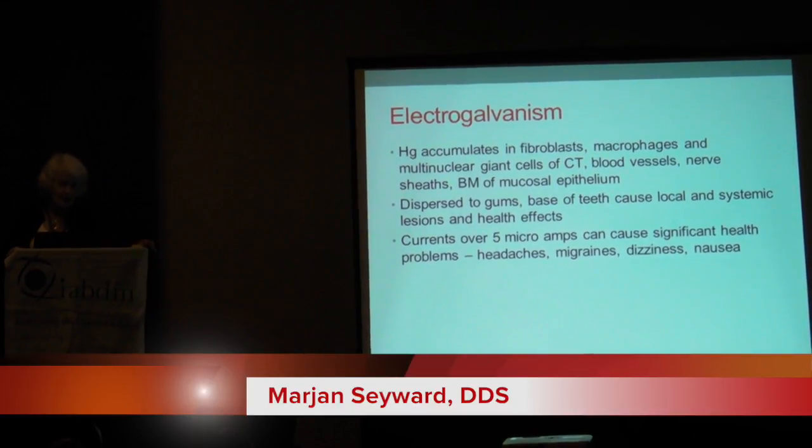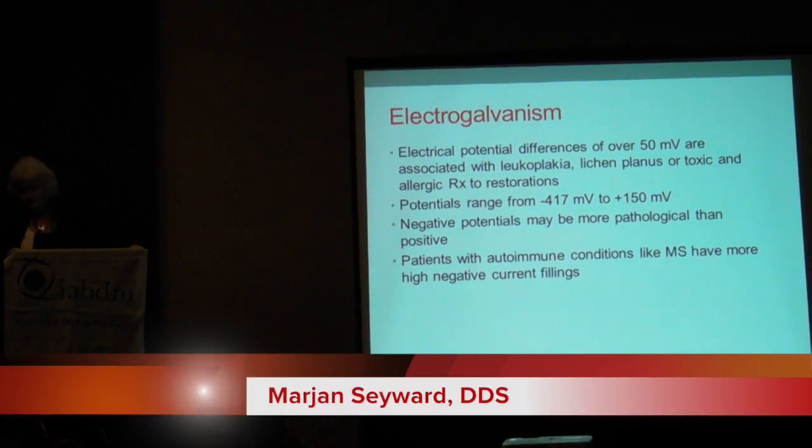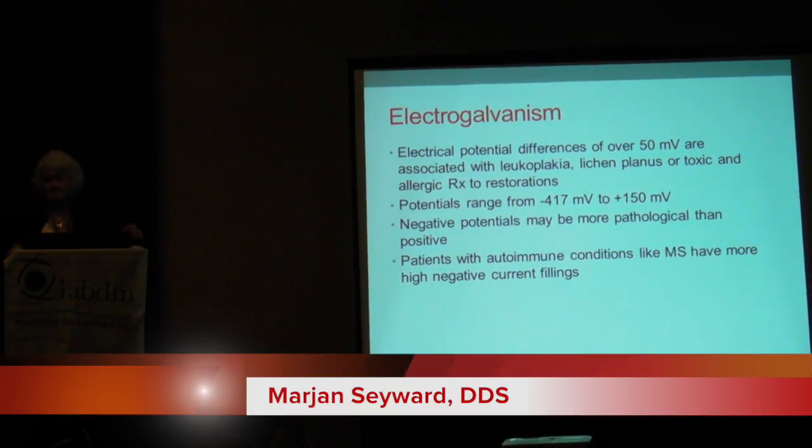Currents over 5 microamps can cause significant problems such as headaches, migraines, nausea, and dizziness. Electrical potential differences of over 50 microvolts are associated with leukoplakia, lichen planus, or toxic and allergic reactions. How often do you see some lower wisdom teeth with nice big amalgams on the sides and a white spot lesion on each side?